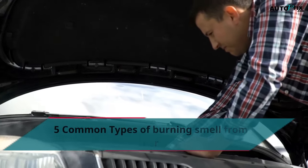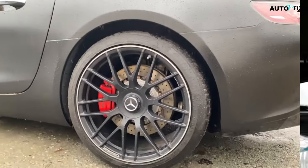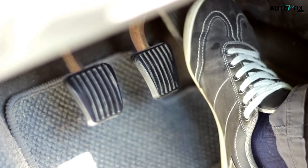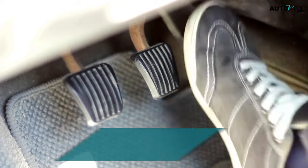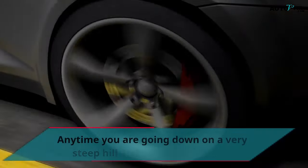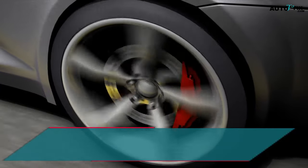5 common types of burning smell from car. Your car brakes. Sometimes this occurs if you are riding the brakes or braking very hard. Anytime you are going down a very steep hill and riding the brakes, then the friction can become so great that your brakes smoke.